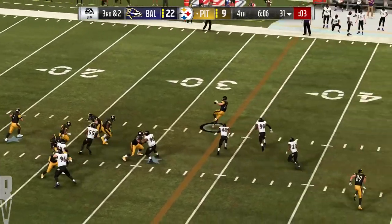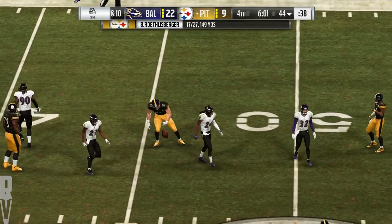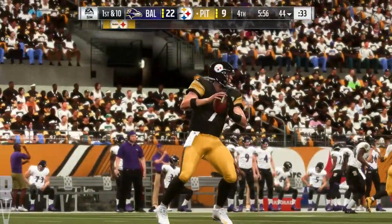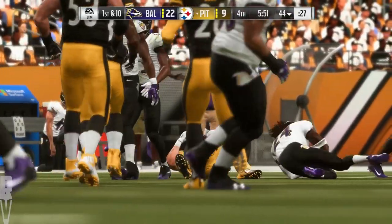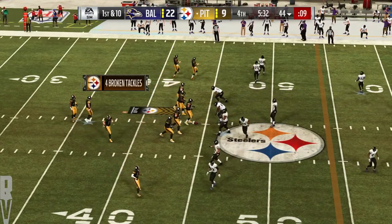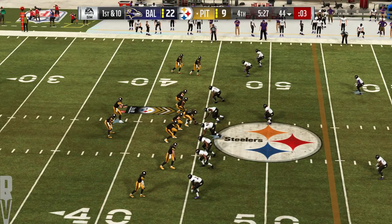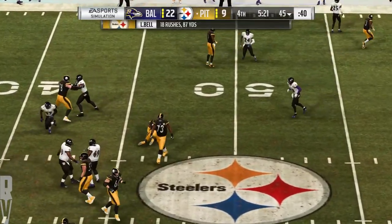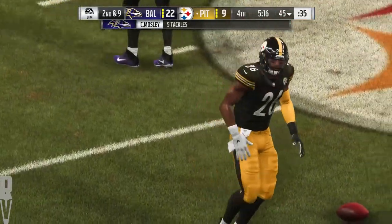Third and 2, now Roethlisberger. Got his man complete over the middle. It's James. And they'll get it up just short of the 45 at the 44. Roethlisberger to his big target, James. All 6-7 of him for a Steeler first down. Take this one up close to about the 45. The linebacker C.J. Mosley in on the stop.